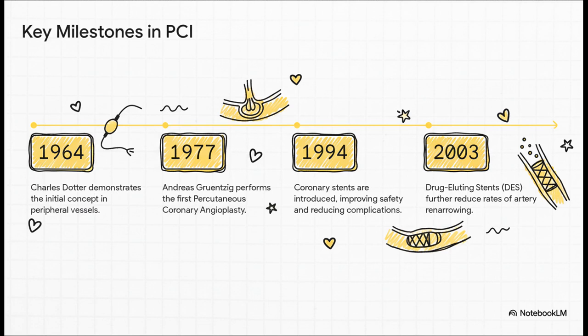It all starts way back in 1964 with Charles Dotter, who first proved you could do this in leg arteries. Then, a little over a decade later, in '77, Andreas Gruentzig took that concept to the heart, performing the first ever coronary angioplasty. But the real game changers were the inventions that solved the biggest headaches. Stents came along in '94. Think of them like a scaffold to hold the artery open. And then, in 2003, drug-eluting stents arrived, which just took the safety and effectiveness to a whole new level.